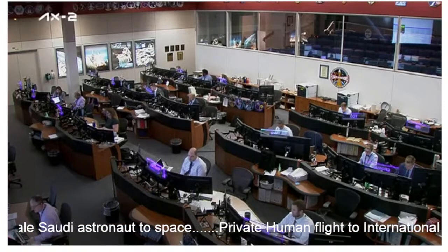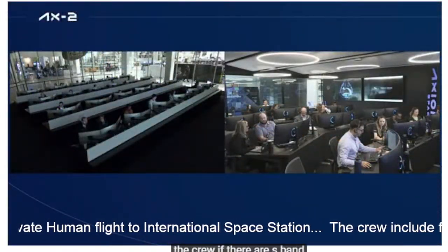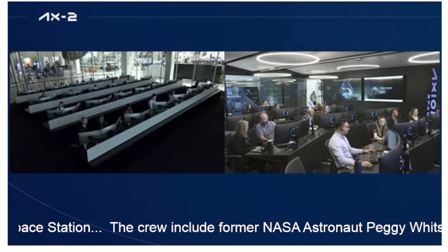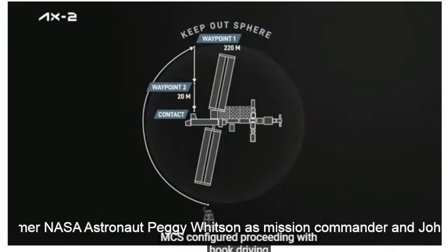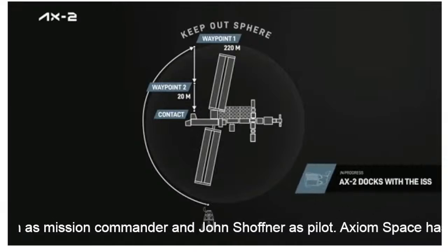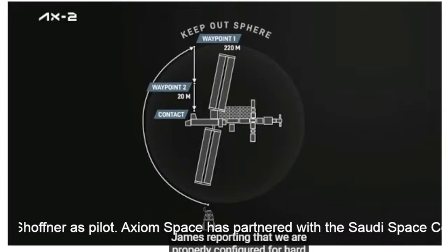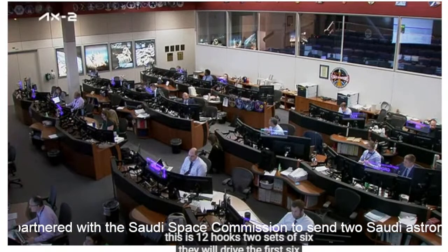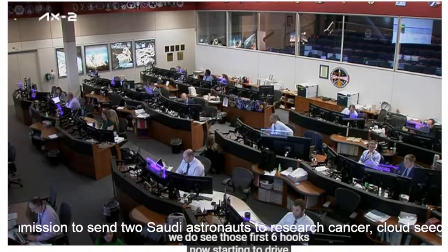Again, we are in a handover of our satellites for KU, which is what brings down our video. We do have audio communication with the crew through our S-band. MCS configured, proceeding with hook driving. Teams reporting that we're properly configured for hard capture. Again, this is 12 hooks, 2 sets of 6. They will drive the first 6, and if those are firmly latched, they will then drive the next 6. We do see those first 6 hooks now starting to drive.